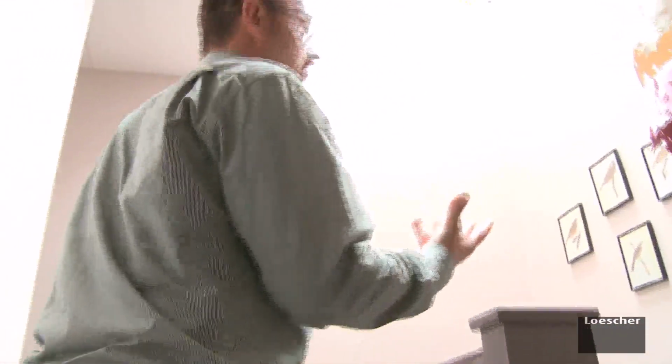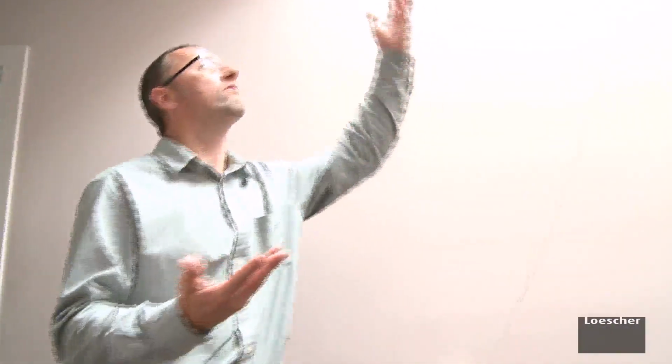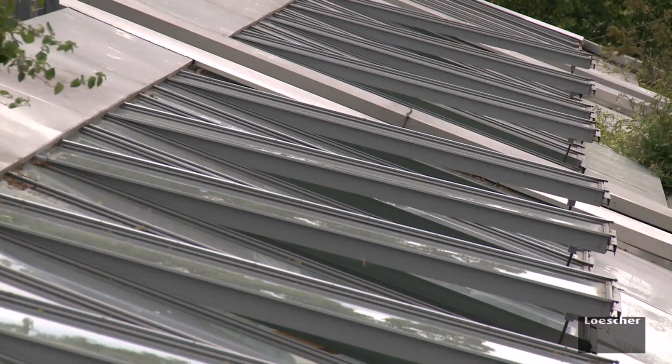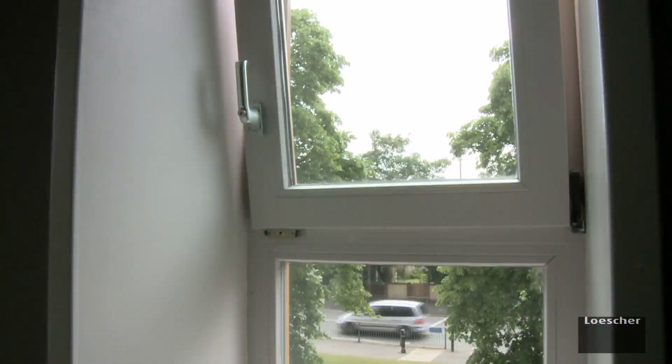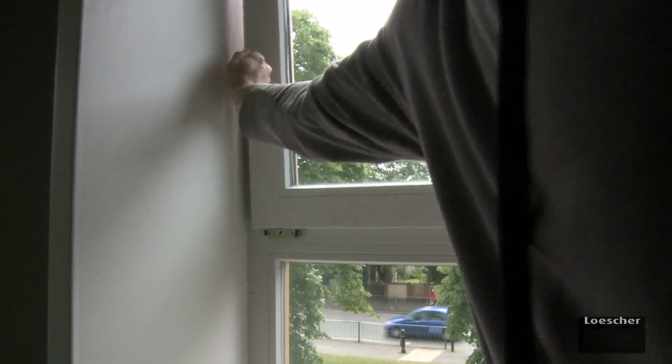As we go upstairs here, you can see that there's quite a lot of natural light. We're now on the first floor. We've got a huge roof light, and again that maximises the amount of natural light we've got, which helps reduce the electricity consumption. We've got double glazing on this side of the home that stops the heat going out, and we've got triple glazing on the rest of the home. Simple things like closing windows save energy and, of course, money.